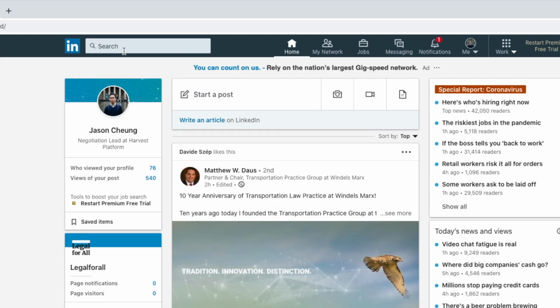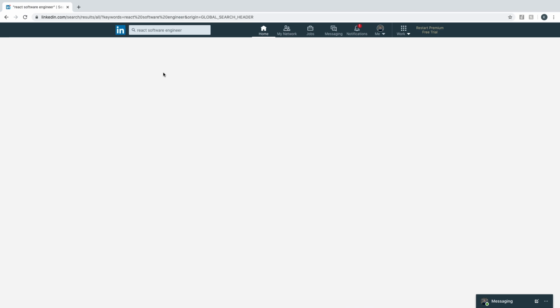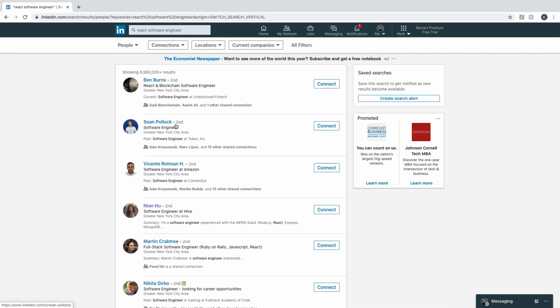So how exactly do you leverage LinkedIn to look for a CTO? What you can do is type software engineer into LinkedIn search, and you'll immediately come up with a whole list of people who are software engineers. If you are looking for a specific skill set, type in the technology, type in the skill, and then type software engineer. For example, you can type React software engineer if you're looking for someone to build your React web application.